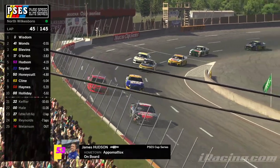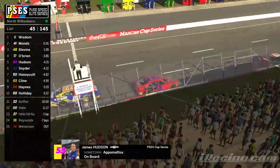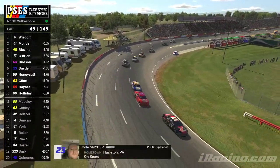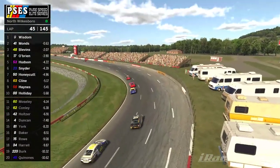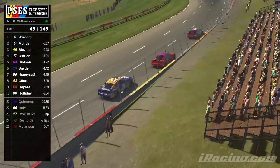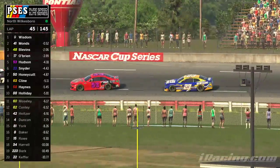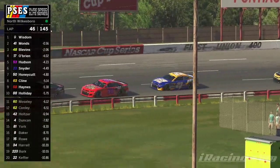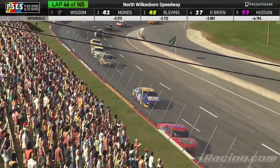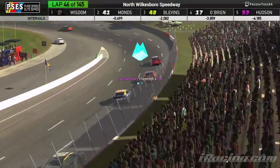I think he's just running that high line, trying to conserve some tires. Everyone behind him were really wanting to run a much quicker pace, and they almost come together there in turns 1 and 2, but they get away with it as they continue on into turn 3. That battle still continuing on as now Hudson looks underneath Matthew O'Brien. Yeah, what a battle.